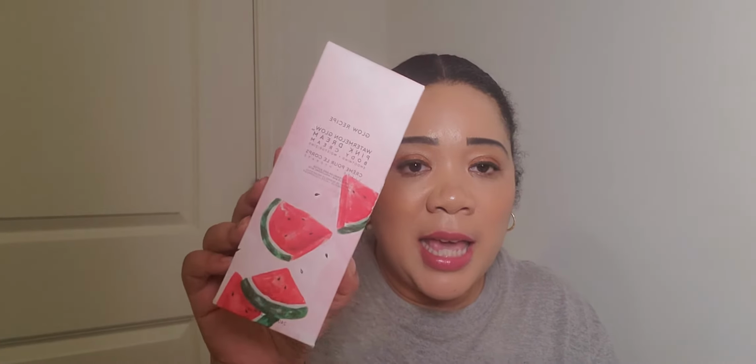Then the next thing I got was from Glow Recipe again. And this is the Watermelon Glow Pink Dream Body Cream. I think this is a recently released product from them. Let me see. I'm trying to get this off. Okay, I was going to try and keep it classy. Okay, hold on. Okay, here we go. I'm about to be to hell with this.